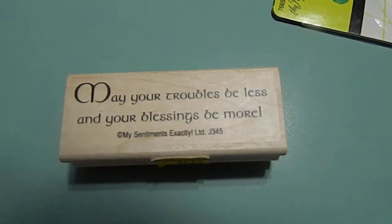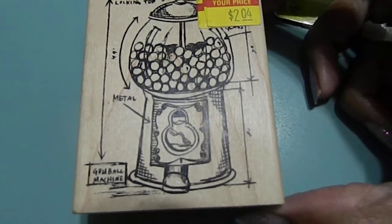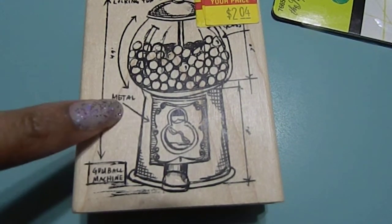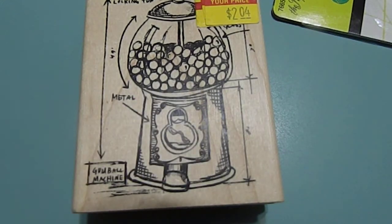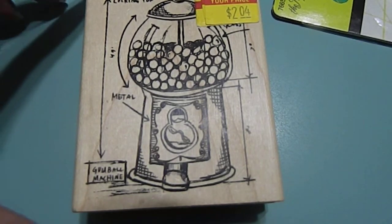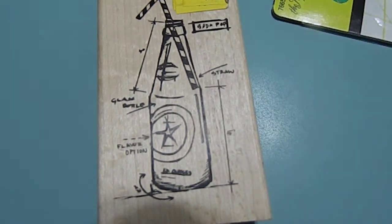And I found this one right here. This one was clearance at $2.04. It's a gumball machine. And it reminds me of the Tim Holtz. I love the way the different arrows and different, like it's been kind of drawn out, almost like a sketchbook or sketch pad. I like the idea of those type stamps. And here's another one that's similar. This is a soda pop.